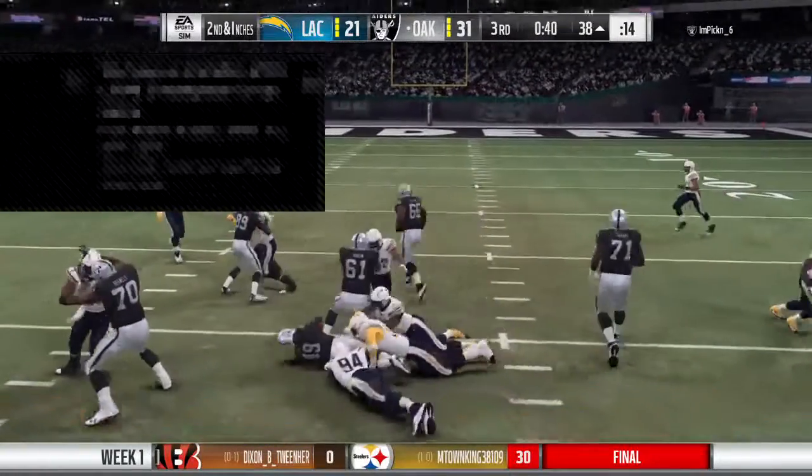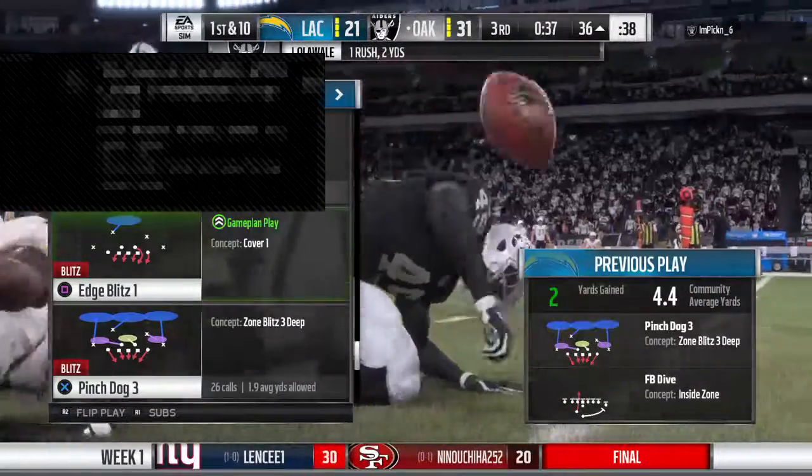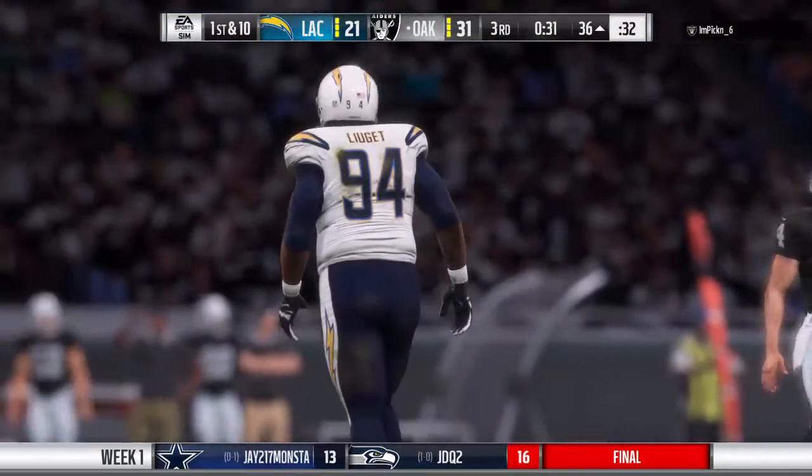Now Carr going to give to Olawale. And here he'll be brought down a little shy of the 35 at the 36. 2 yards on the pickup there, but it's enough to give him a new set of downs.